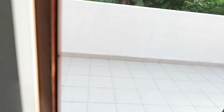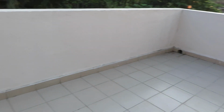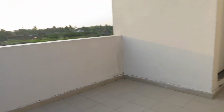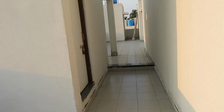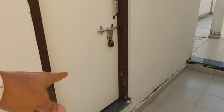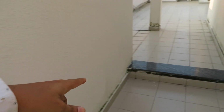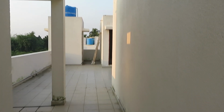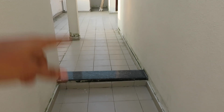So now come outside the terrace area. So this is the terrace space, and this side will be another washroom. This is the fourth washroom of this bungalow, and there will be a divider wall to separate this bungalow from the next bungalow. The divider wall will be 10 feet height.